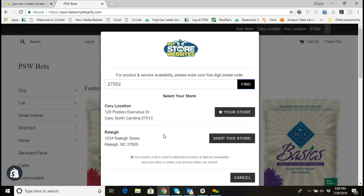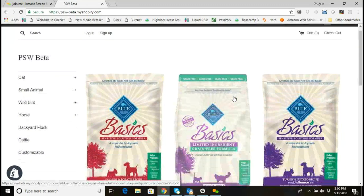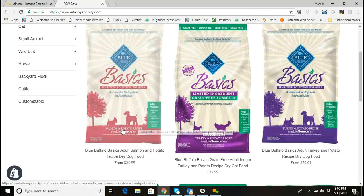And you'll see that this store has multiple stores, which would mean there'd be multiple options for me to pick up in store. So I'm going to select the Cary location, which is the location closest to my zip code. So I'll select my store. And now I'm just going to check out the product catalog.